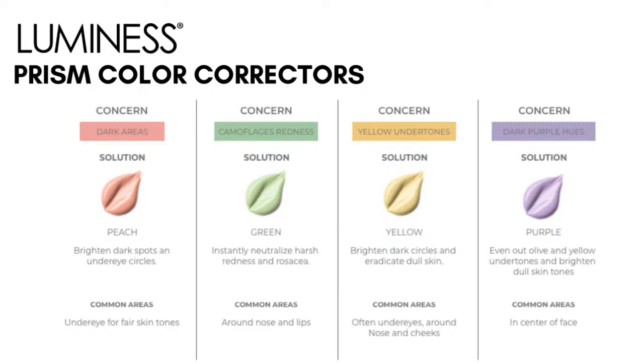The ones that I feel get the most use would be the peach and the green. You may have several of these issues, but you want to use the one that you have the majority of the issues with. If I only see redness when I look in the mirror with no makeup on, then I'll go with the green. It's going to camouflage any redness. If I have dark circles, sunspots, age spots, any darkness, any brown spots, you're going to use the peach color corrector. I need both the green and the peach. However, if I pick the peach, I'm going to use the peach for all those areas. I'm not going to switch to the green.